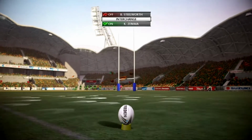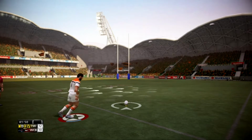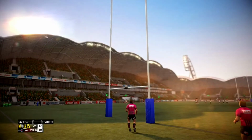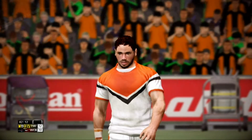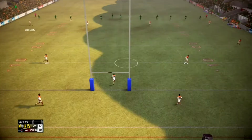The change time here. What a tough kick this is. He's missed it. That will give this team's confidence a tremendous boost. Now they need a good set from the kickoff. Get to the kick and apply some pressure on the opposition.